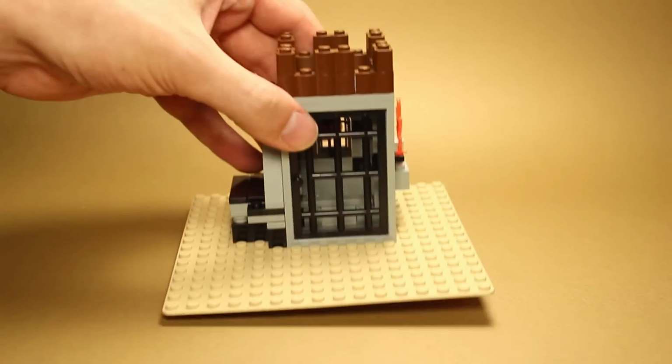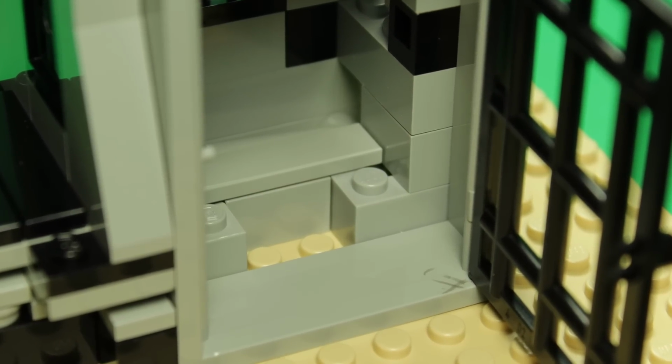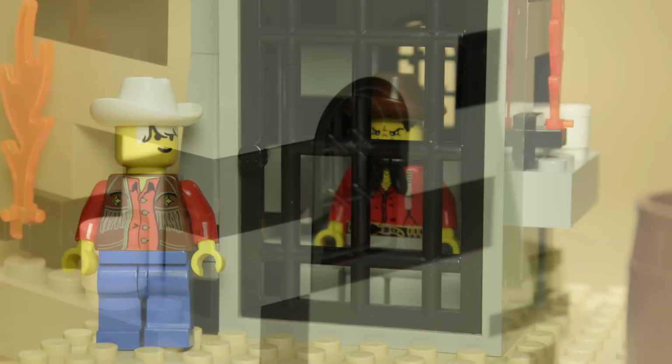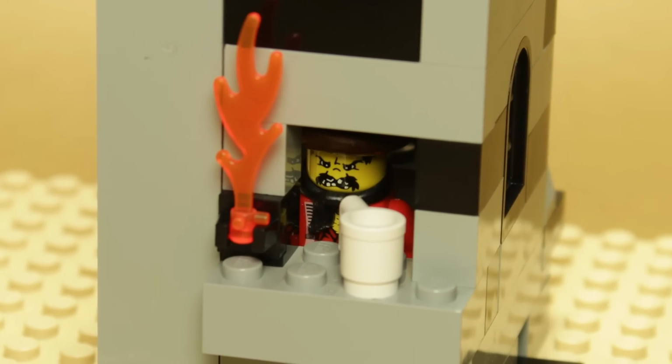I've moved it to a separate base plate to make this easier. To call this an 8x8 cell would be generous, as there's hardly room to move about within. No wonder Flatfoot wants out so bad. Besides all the iron bars providing vision to the free world, there's a small cutaway where food and drink can be given to the prisoner.